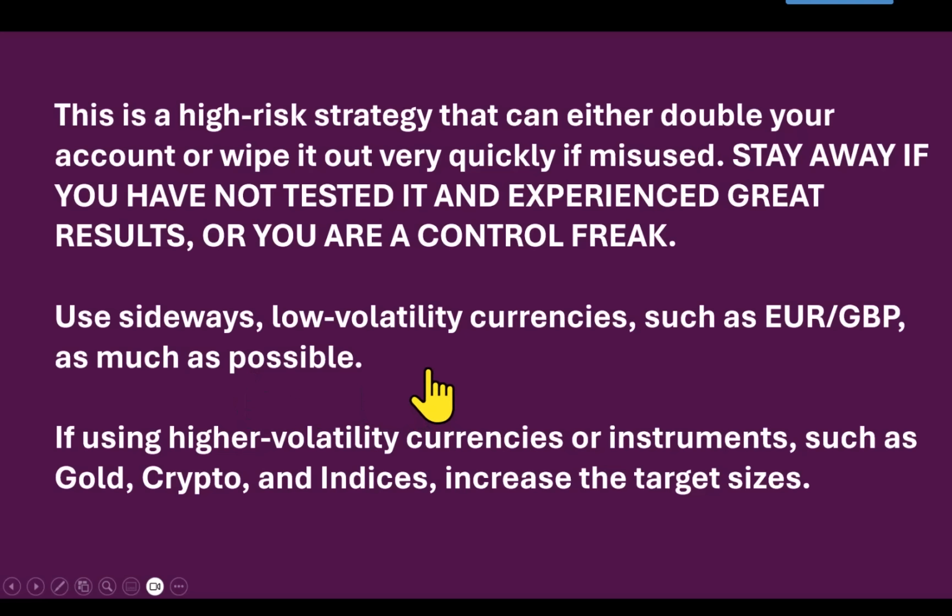Use it in sideways, low volatility currencies. Very important. You saw both examples there. They used the euro yen, which is the lowest volatility currency at the moment. There are others that you can use. Make sure that the spreads are under control. So this can be used on other currencies, high volatility currencies. You have to increase the target sizes for those particular instruments and be conservative with your lot sizing.